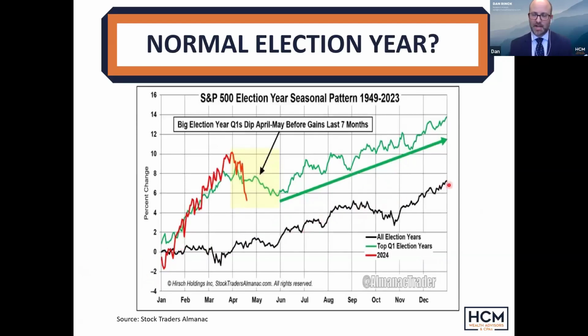The green line is election years in which there's a very, very strong first quarter like we just had. In those instances, throughout all elections through history, when there's been very strong first quarters, April and May tend to be weak. Memorial Day is typically when the potential year-end rally into the election begins.